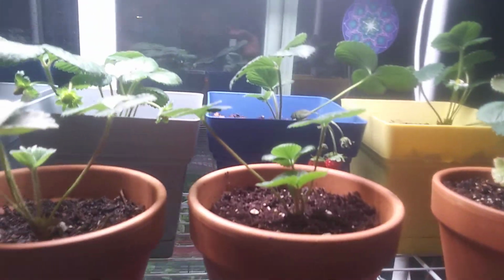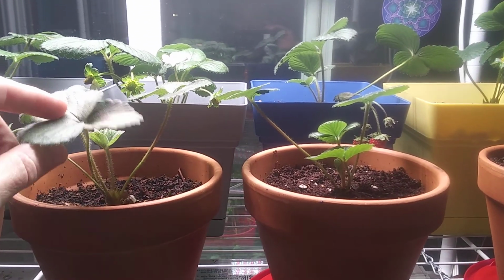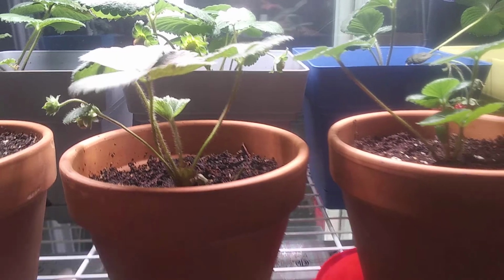So you may see some of them with brownish leaves. That's because I had to spray it with some neem oil, because of spider mites. Yeah, usually it's always spider mites. They last, they do good, and then boom, they appear. I have no idea. They just literally appear out of nowhere. So let me show you.